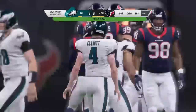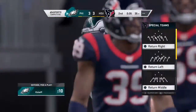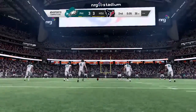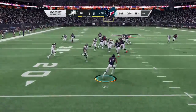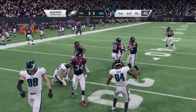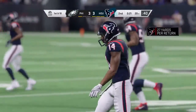And the kick by Elliott is good. And that will knot things up here late in the first half. Well, maybe a nice psychological boost there just to get back to even with that field goal as we head towards half. Coaching 101 always says at halftime, play it like it's 0-0 on the scoreboard. But in this case, it's level, right? Same score each side. Just start over. Now you get the second half to play.